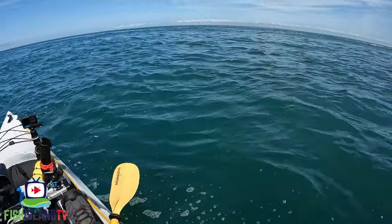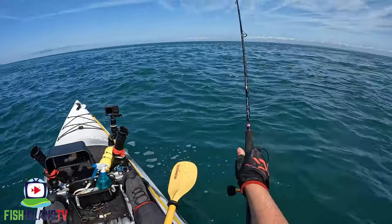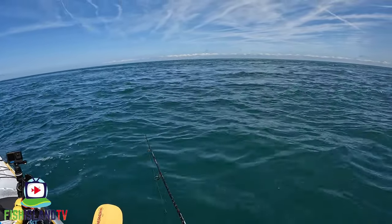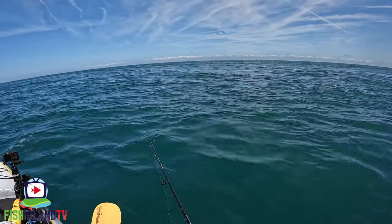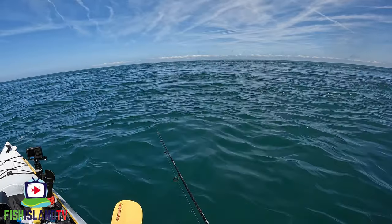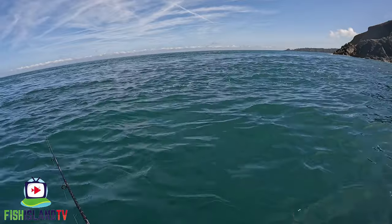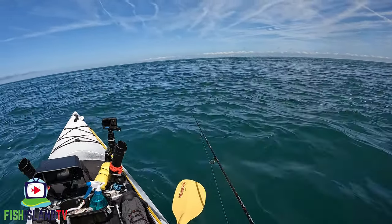Getting out here was no problem considering I had to cross the tide. I just went in fairly shallow, fairly close inshore, and there wasn't much tide against me. But now I found this spot here. There's a few heads there. You can see some white water there. I'm just sat on the edge of it, casting this little metal.